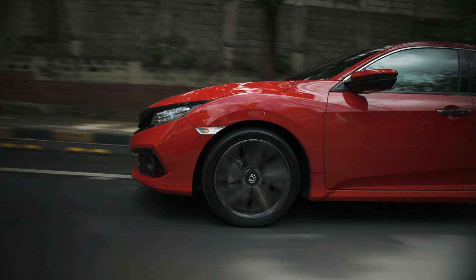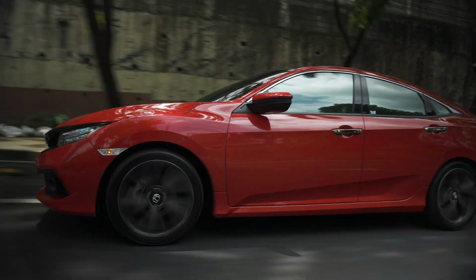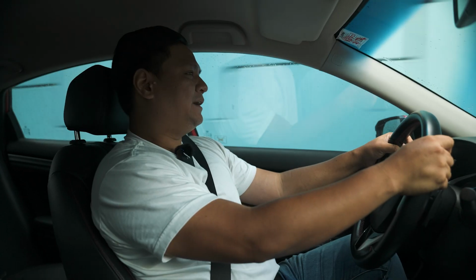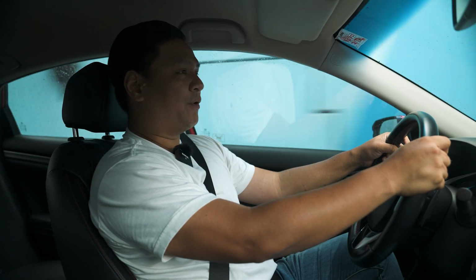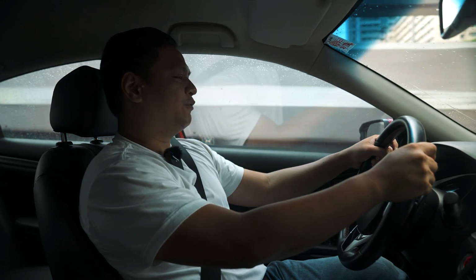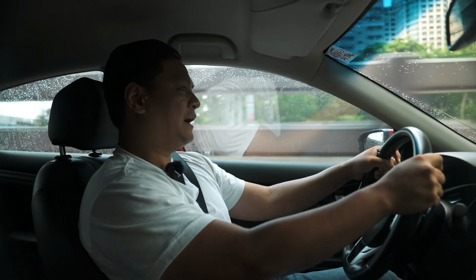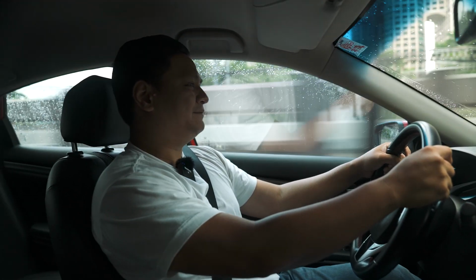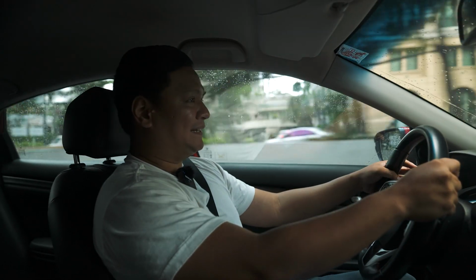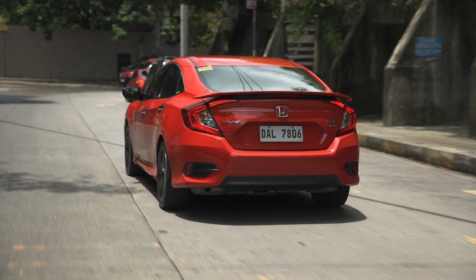All right, so driving off in the Honda Civic 1.5 RS, you can definitely feel the small turbocharger working with that small displacement. Power is, I'd like to say, abrupt. You no longer will be having that VTEC changeover when you reach a particular RPM. So yeah, it's smooth out there. The power's definitely smooth, and you can feel the Honda Civic advancing as you hit that accelerator pedal.